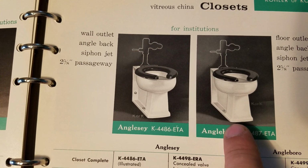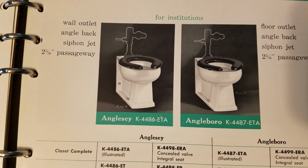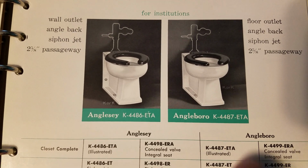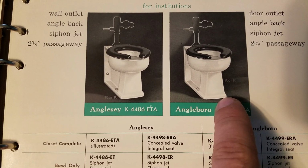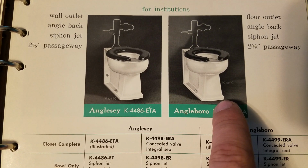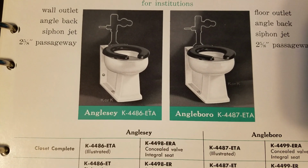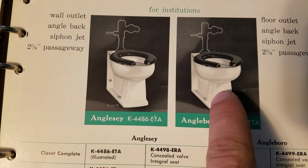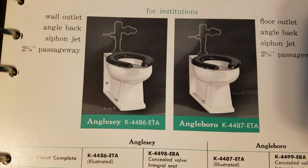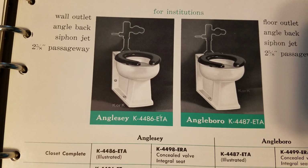One reason for these is they were marketed for institutions, maybe a jail or a state hospital. Sometimes people have a tendency to grab hold of a toilet and rip it off the floor, or maybe hide things behind a regular floor mount toilet. So I think part of the reason dual mount toilets came out a long time ago was maybe to help eliminate some of those issues. That's as far as I understand anyway.